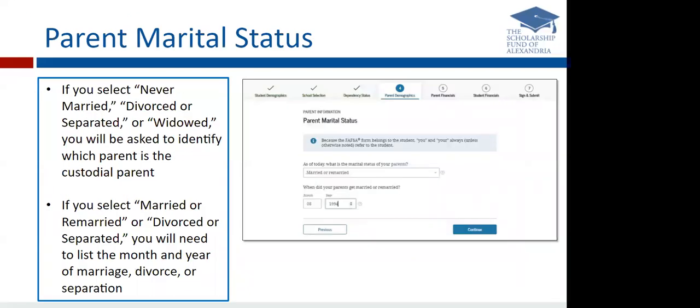So in this next section, you will select their marital status. If your parents are married, remarried, or divorced or separated, you would need to list the month and the year of their marriage or separation. Just the month and the year. Once you've entered that date in there, you can click on continue.